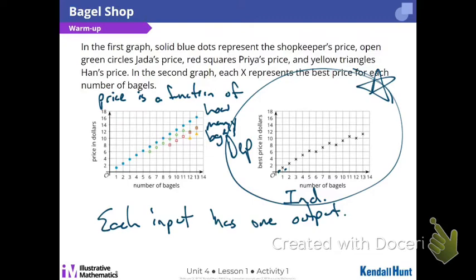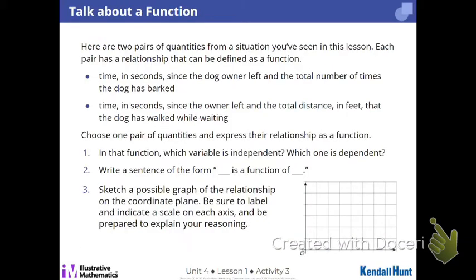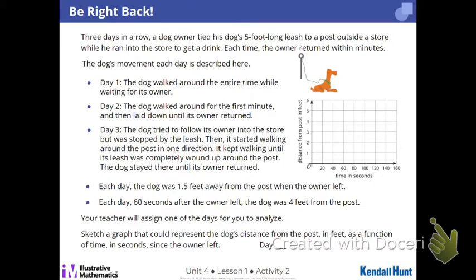So that's a lot of review from things that we've already done in our 8th grade unit on functions. Each group's going to get a day. Group 1, 2, 3, 4, day 1. 5, 6, 7, 8, day 2. 9, 10, 11, 12, day 3. What you're going to do is a little graph of what happens.